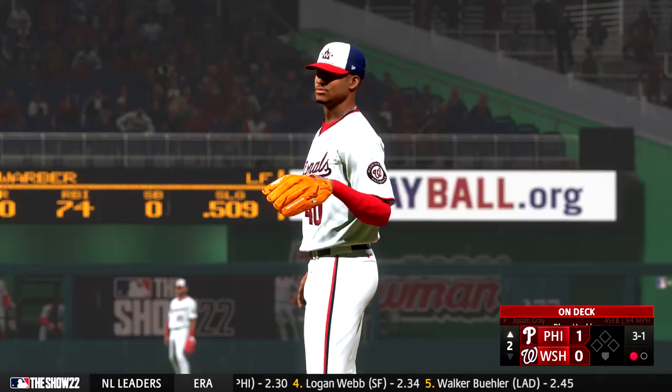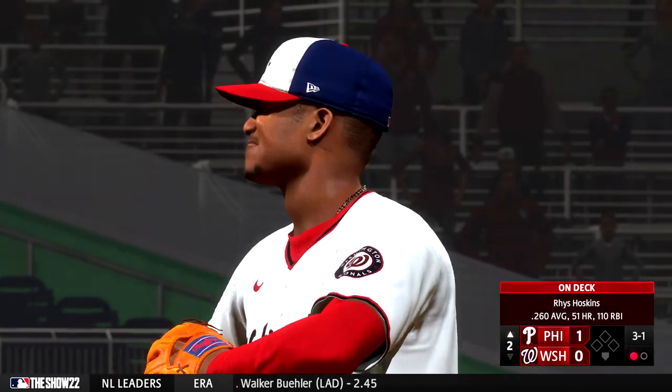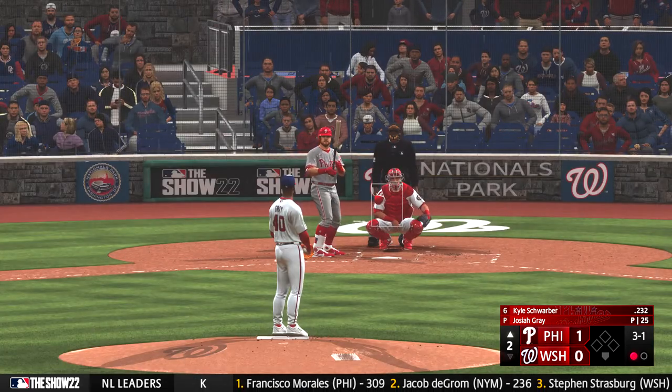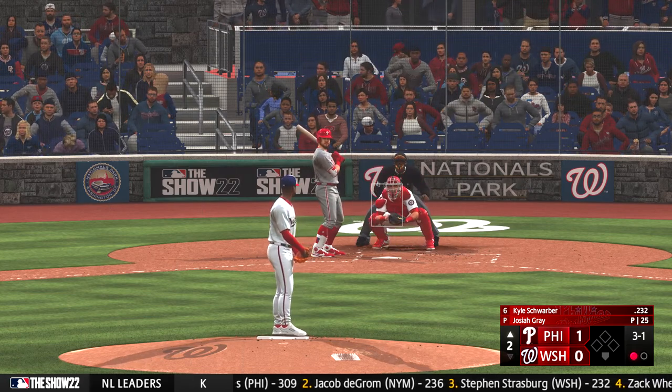Next pitch downstairs, and that's ball three. Singy, what kind of strike zone is most frustrating for hitters? I'd say off the plate, away, and down. And why? Those are the toughest locations to hit the baseball.